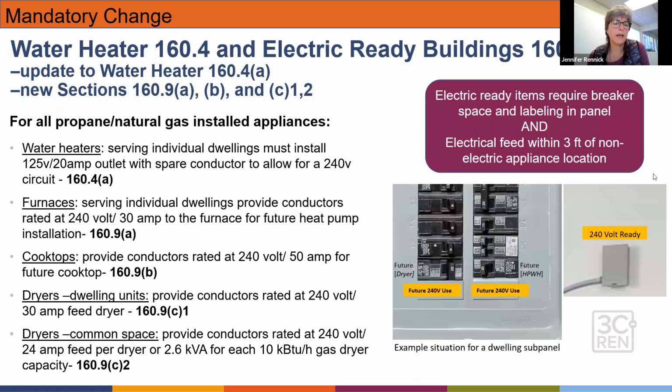Probably one of the biggest changes to the code for the multifamily and the residential is the idea of having our projects be electric ready. And so under the previous code cycle, we had water heaters that serve the individual dwelling units. They must install an outlet that would be able to accept a future heat pump water heater and install the circuitry and have that designated on the panel.